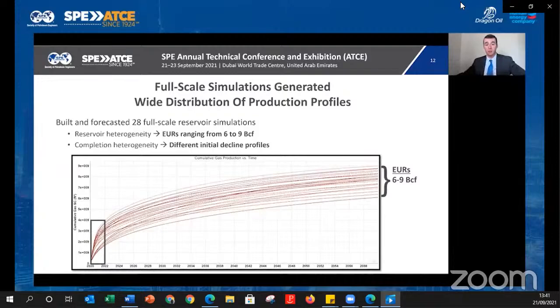And the key thing here is that first, the different descriptions of reservoir heterogeneity enabled me to generate a wide distribution of well EURs that vary between 6 and 9 BCF. And then secondly, the different completions resulted in a wide array of initial decline profiles. Now, as shown in the box on the lower left of the plot, the first 2 years cumulative production ranged between 1.5 to 4 BCF.